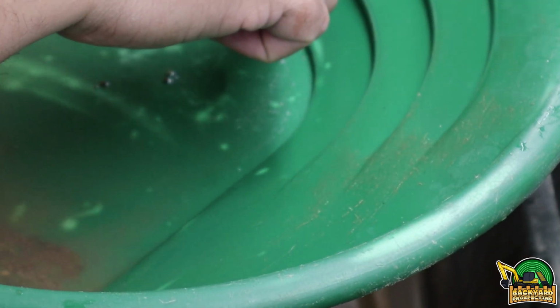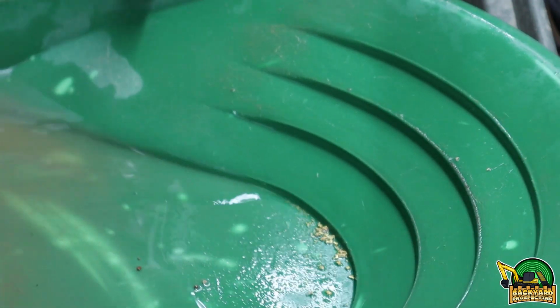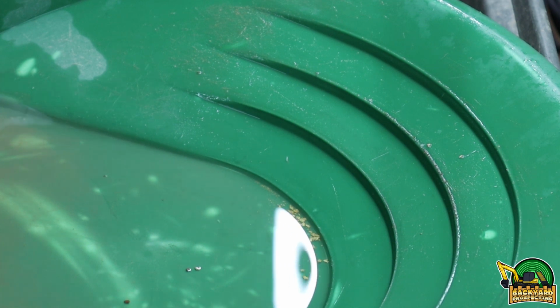Nice little piece of quartz that has some gold attached to it as well. So a little bit of everything in this one. Not bad at all. All right, well, we're going to get this suckered up. We'll dry it out, weigh it up, and tell you what it's all about. Don't go anywhere.